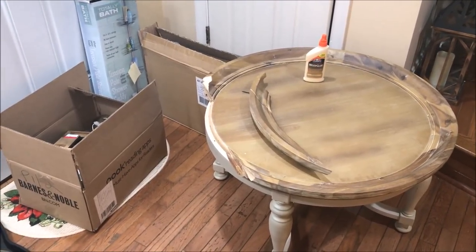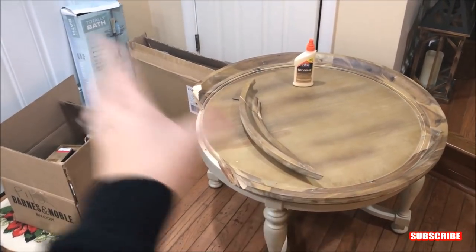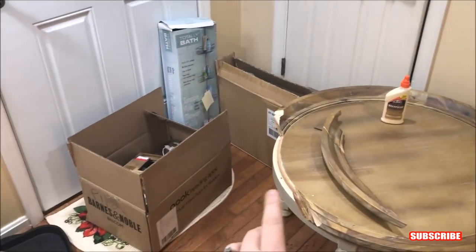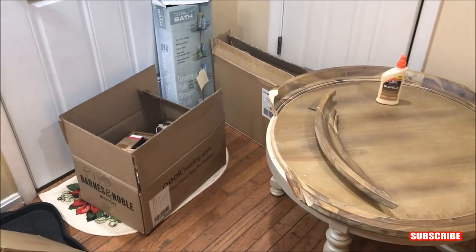So last night we went out pretty late, but we found some pretty neat things. And as you guys see, we found a table. I'm going to go ahead and discuss that last. So we're going to do all the small stuff first. But anyways, we found some stuff from a home decor store and also our local book supply store. So let's go ahead and jump right into it.